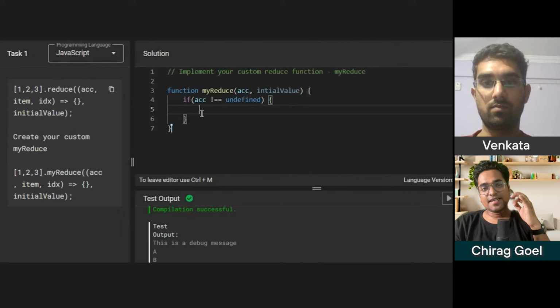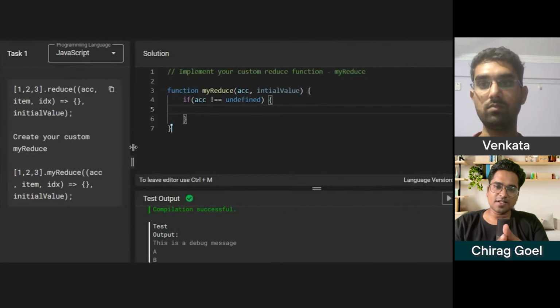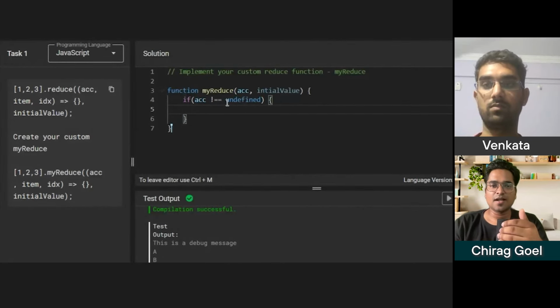Whenever you see any problem statement which seems complex because of the syntactical sugar and whatnot, try to break it into smaller chunks. You may not get the answer in the first cut, which is okay. But can you break this problem statement into small chunks and try to get the answer to those small things?